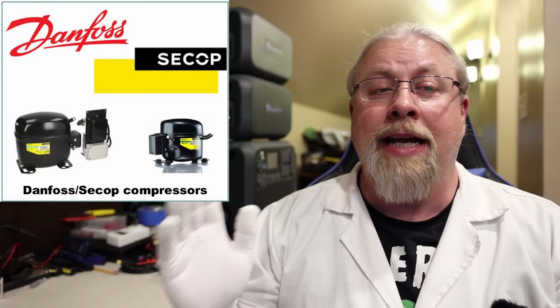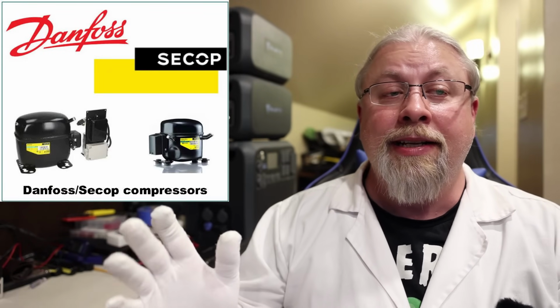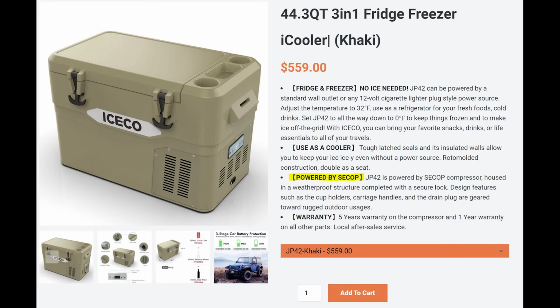why it was so cheap is because it was using a cheap compressor. See, ICECO refrigerators typically all have the 5-year CCOP Danfoss compressor made in Germany. Well, the 3-in-1 cooler had a cheap Chinese compressor warrantied for only 2 years. When the retail version of that fridge finally came out, they switched it over to the 5-year Danfoss compressor made in Germany, and that, of course, pretty much doubled the price of the refrigerator.